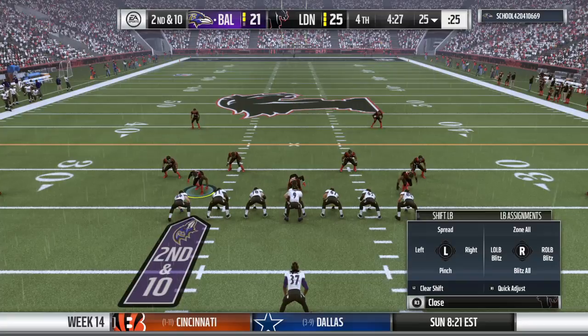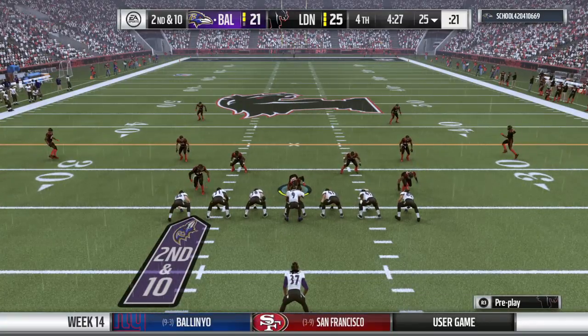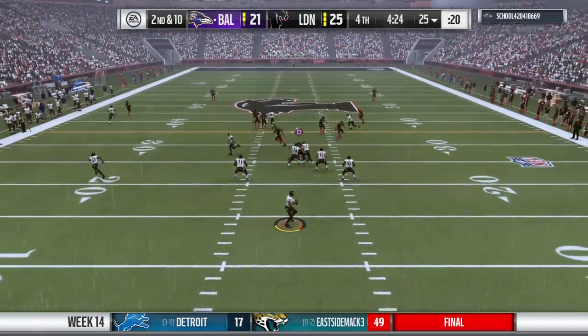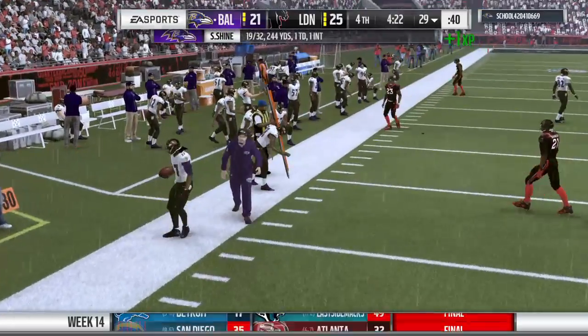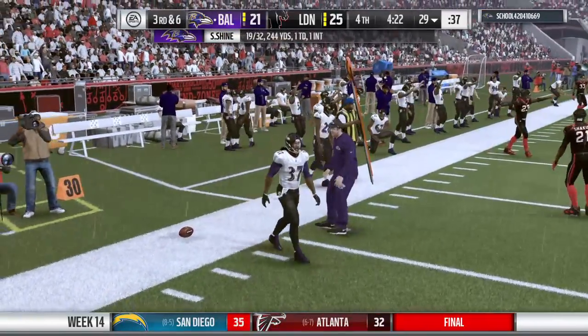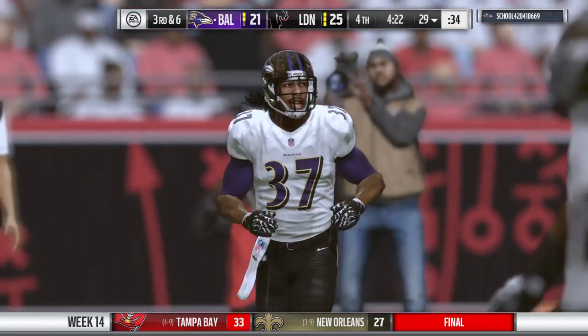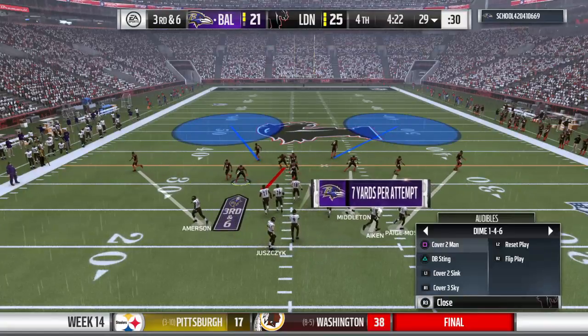Here we go. Watch him now, body. He'll look to throw. To the sideline, and oh, a nice catch there. Made sure the feet were inbounds, and they were. Was that a receiver? Yeah, actually it was. It was a running back who was a receiver on the play.